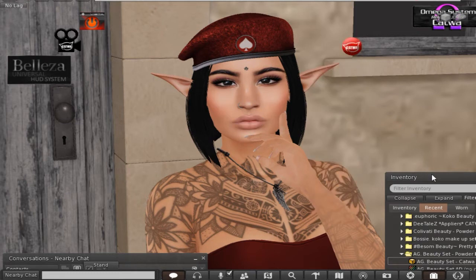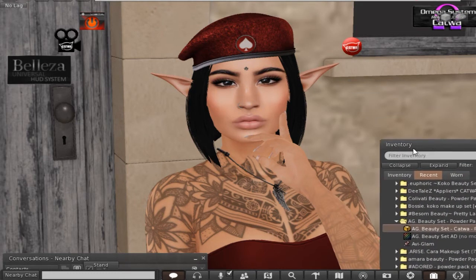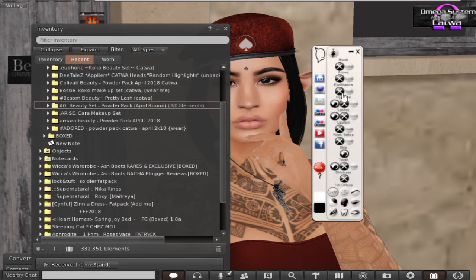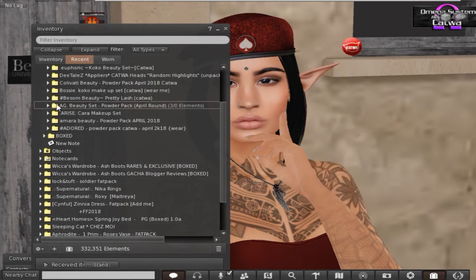I'm gonna keep the, actually no, I can't keep the lashes because I'm pretty sure Bossy's coming up. Not Bossy, yeah, Bessem's coming up and she's got lashes. So we pop the lashes. Where are they? There they are. Okay.